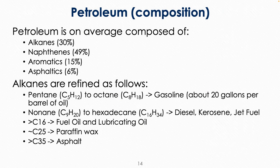So the volume of a barrel of oil is 42 gallons. Again, the compositions change depending on where the oil is coming from, but on average you're talking about 20-ish gallons of gasoline per barrel of oil.